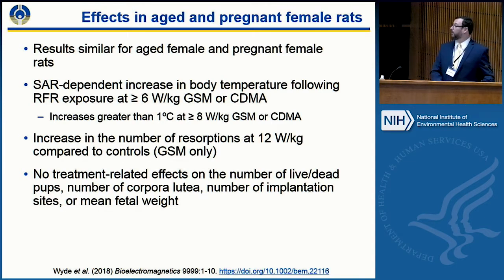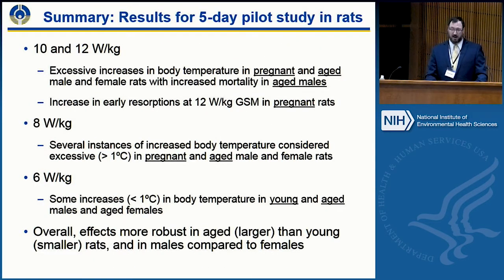So just to summarize what we saw in the rat studies, when we look at exposures at 10 and 12 watts per kilogram, these were excessive exposures. They caused excessive increases in body temperature in pregnant females and aged male rats. We saw increased mortality at these exposures.